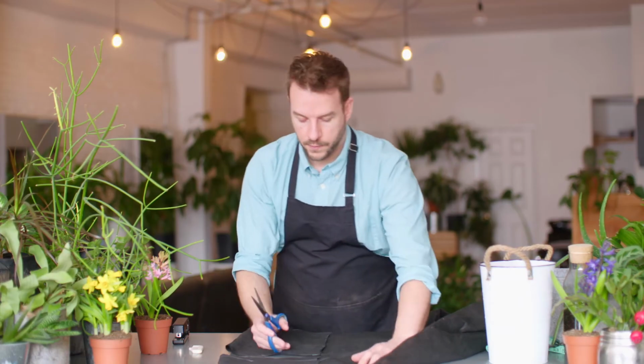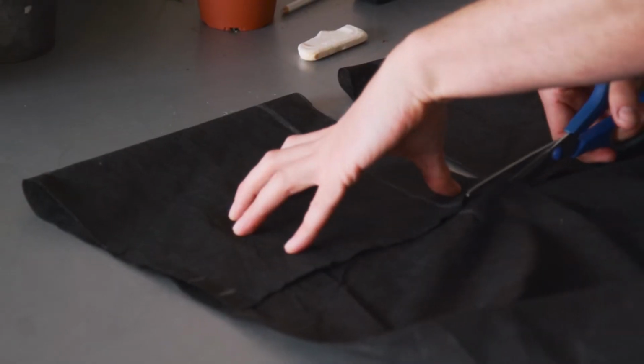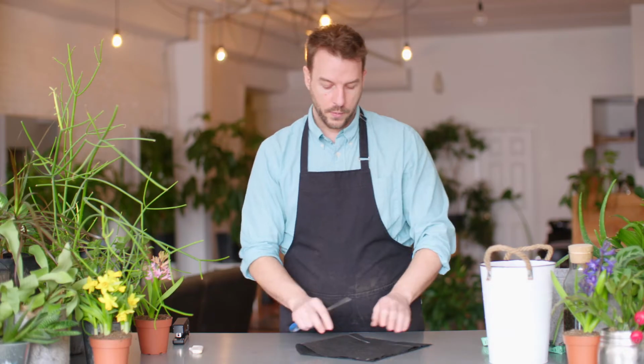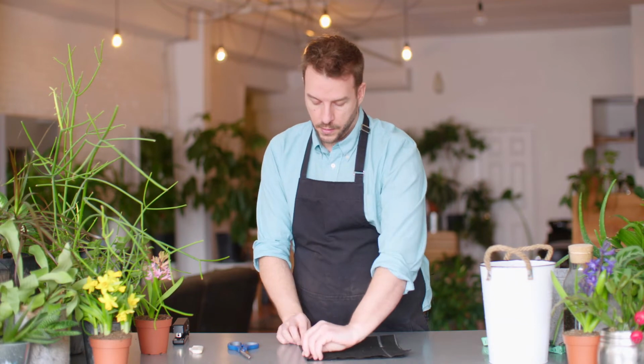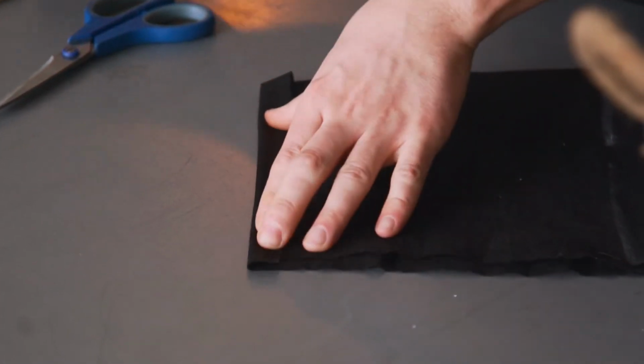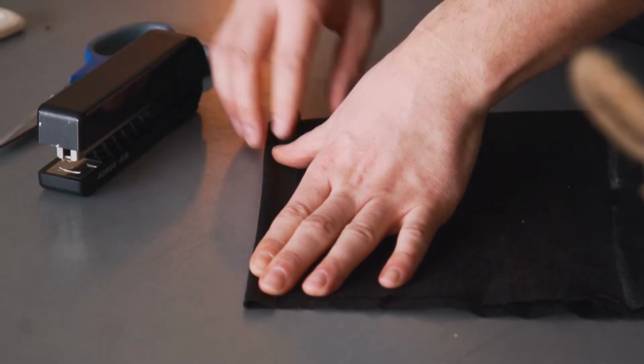So, there we've got our cut. Now we've got our cut, and it's a lot wider than we need, right? So remember, when we're going to do the seam, we are going to give ourselves that seam allowance. So that is going to give us a much stronger pot to start.